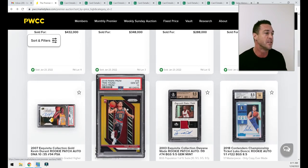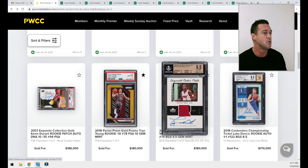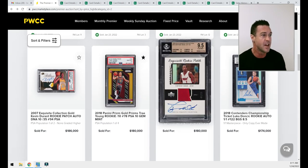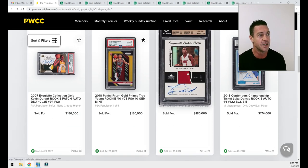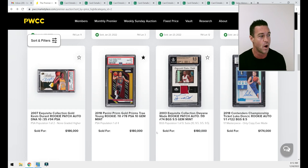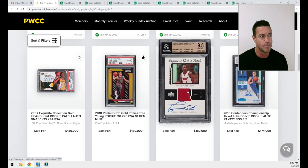It's just tough. It just depends on who the player collectors are out there. And sometimes in these premier auctions, you just get two monsters that are chasing a card. You got the D Wade Exquisite rookie patch, one of his best rookie cards, Gem Plus, BGS 9.5/10, sold for 180. If you're looking at this, what are the odds Trey Young accomplishes what Dwyane Wade did? I just don't know. And then you also throw in the fact that this Dwyane Wade card is probably from one of the most iconic, most highly sought after sets in the history of basketball card collecting.